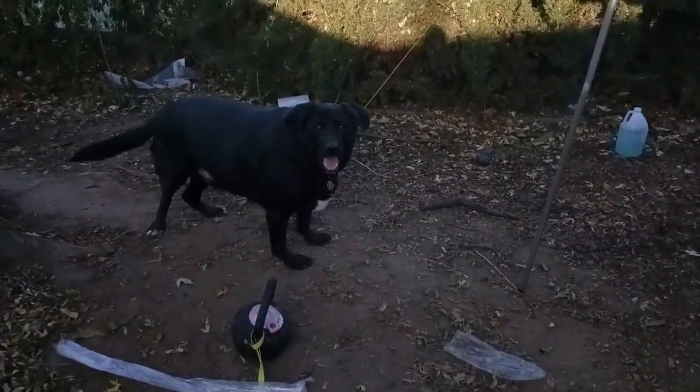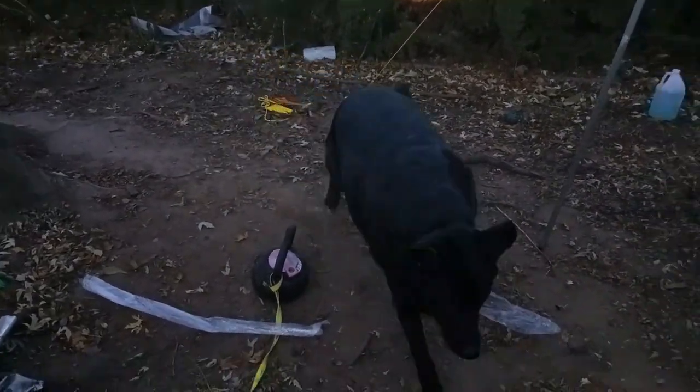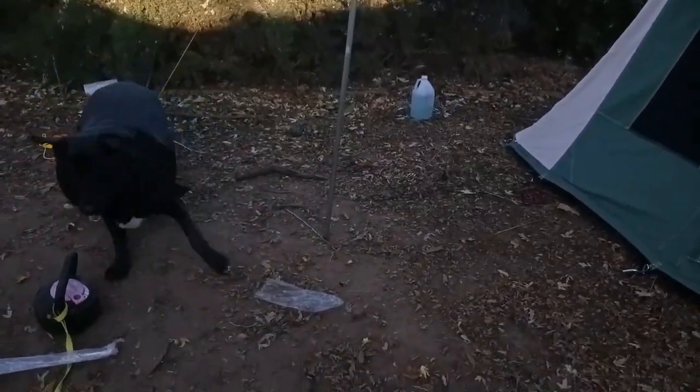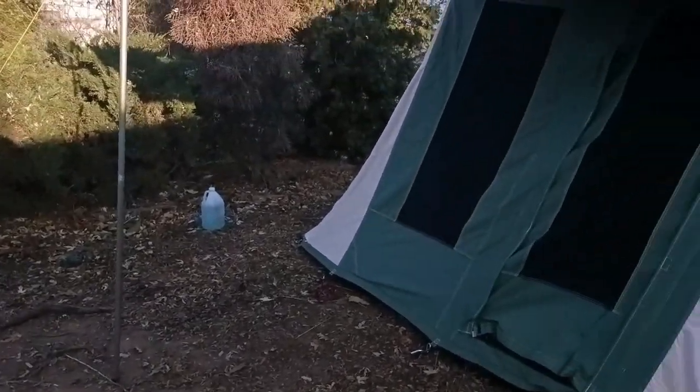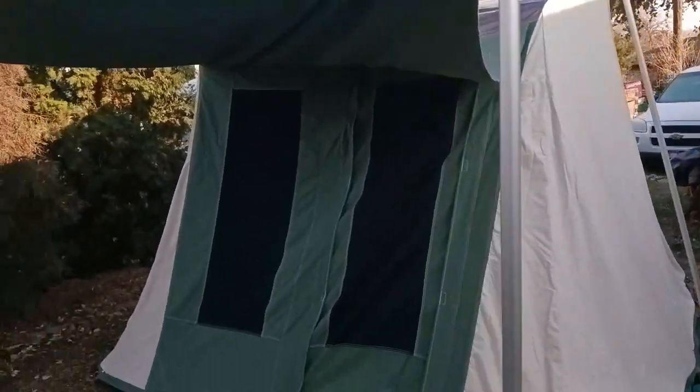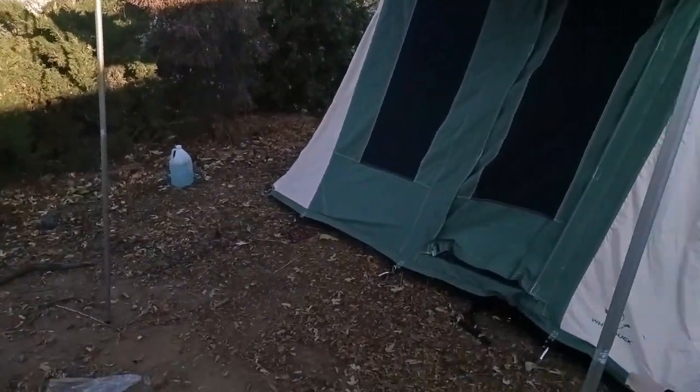Huh, Copper? Get your ball right there. Oh, careful. I'm going to have to get him used to being around this stuff because he wants to run into everything. Back up a little bit.